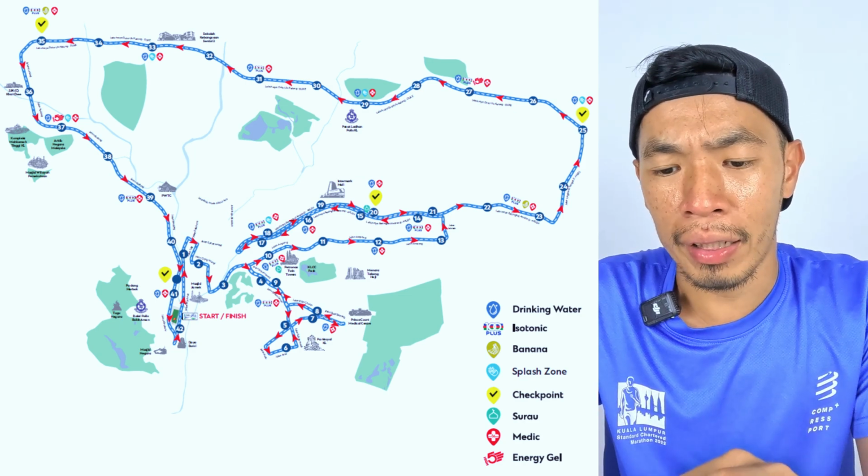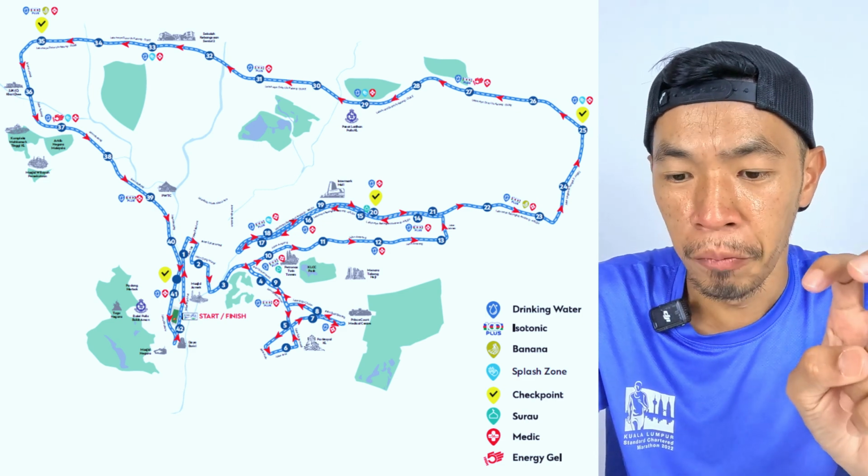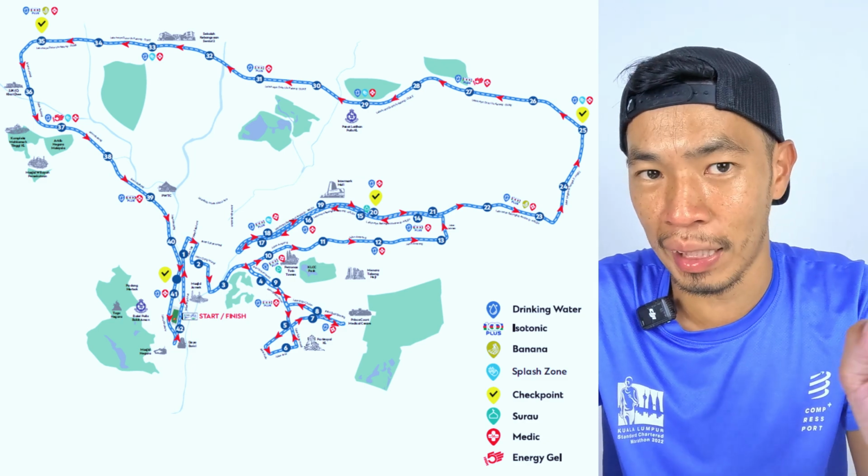The route there, I remember from last year, is a bit dark, so be careful on that part of the road. Hopefully the light is fixed over that side.